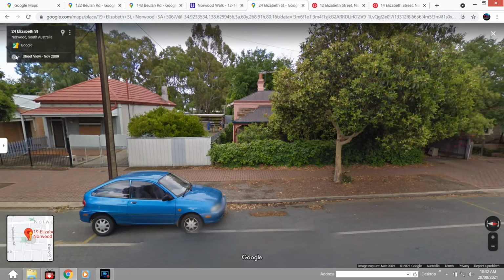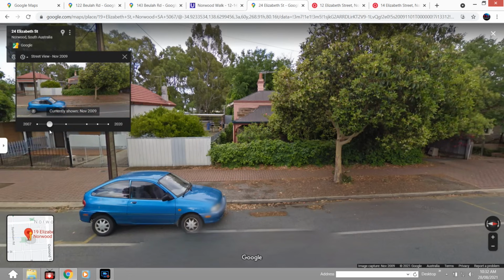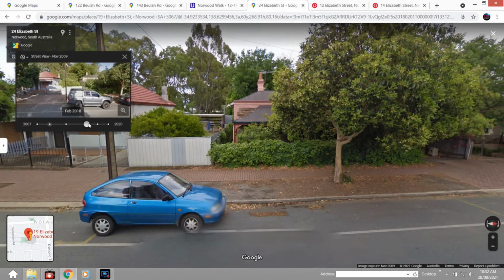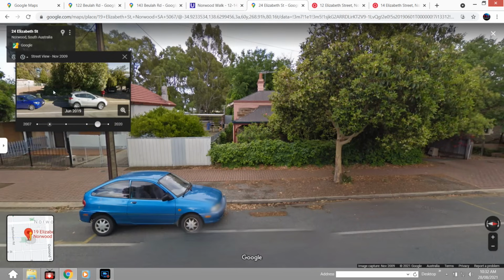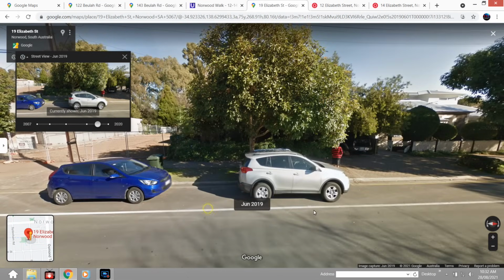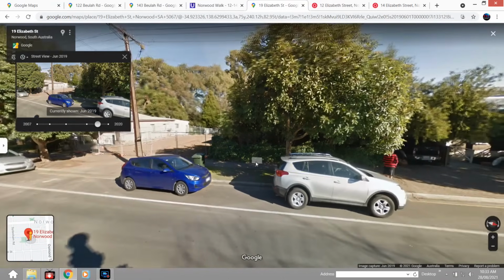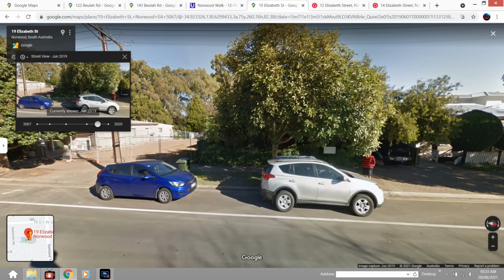Yeah, so this little row cottage, that's 2009. And it's still there in 2013. Feb 2018, it's still there. There you go. 2019, it's gone, so around that time, that little row cottage was demolished. So anyway, this is the cottage we're checking out that's hidden behind the tree and the bushes in here. And unfortunately, both of the cottages were not protected by heritage. They were both heavily renovated, but still kept their charm.